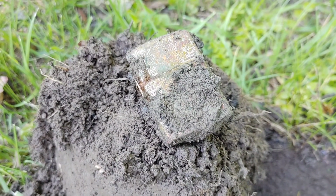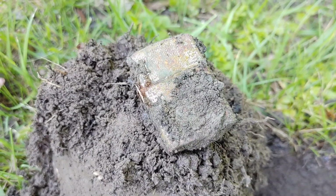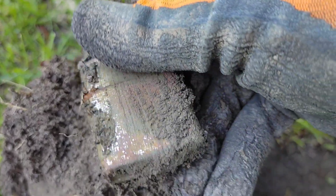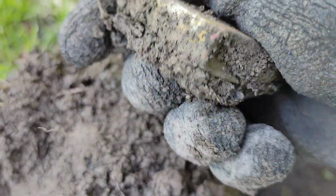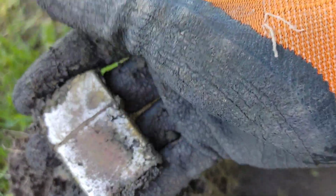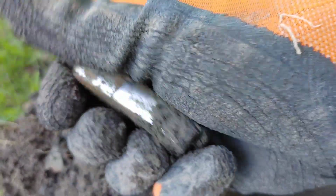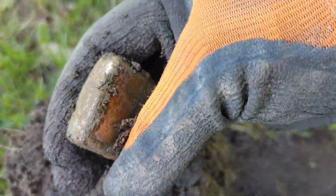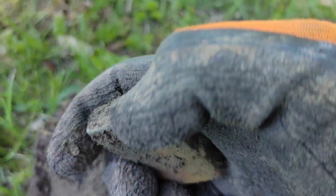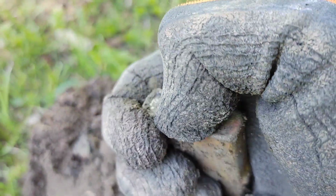Now this is coal. It was down about 7 inches, so I'm guessing it's been here for a little bit. It looks like a Zippo. And I think that Zippos have a lifelong guarantee. So if that's what this is, can I turn it in and get a new one?